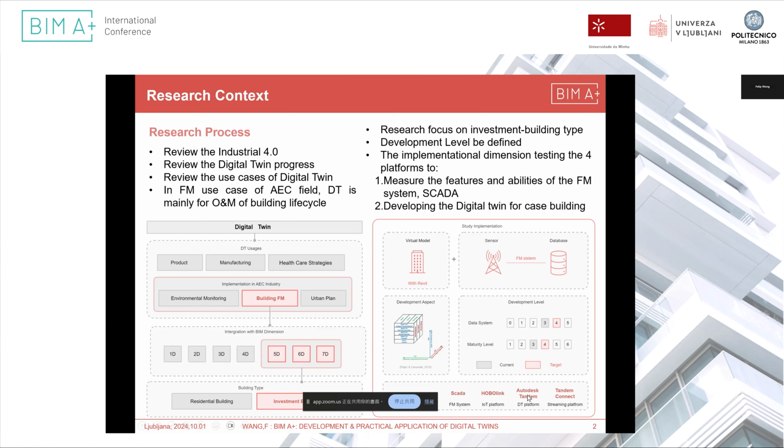So in this research, there are 4 main platforms that have been tested in the studies.